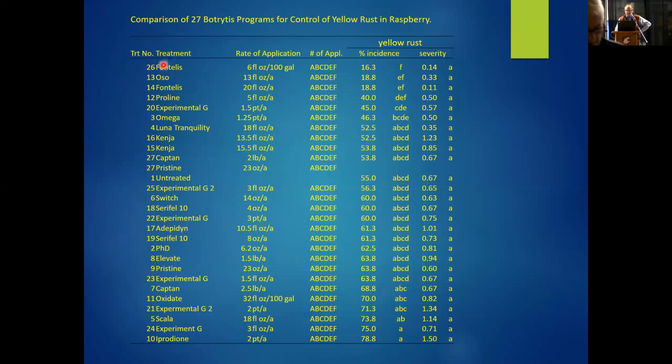So what we come away from on this trial is that Fontelis, Oso, and a new product coming called Proline have activity against yellow rust when applied for botrytis. So we snatched a little piece of victory from the jaws of defeat and got a little bit of useful information from this trial.